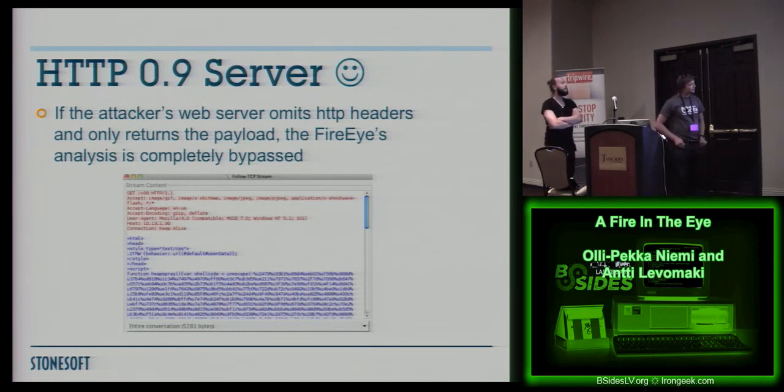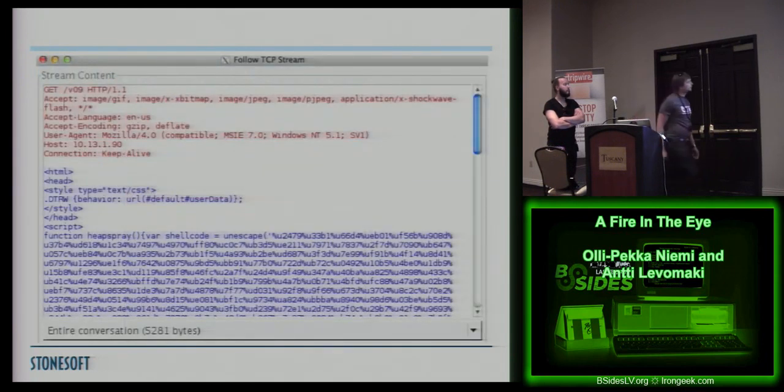If you run just an HTTP 0.9 server, so your server is not giving any headers at all, FireEye has no clue, and everything will pass. It will not detect any of the exploits. So this is maybe the simplest way to evade it. Here we can see that we got the client request, and then the server just responds with everything. You can do that with Netcat.